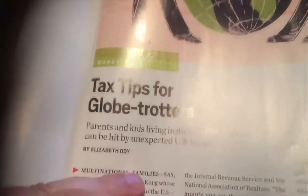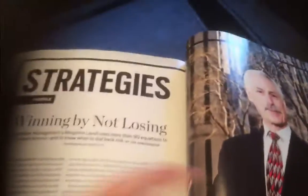basically back issues of Bloomberg, I'm going to show you why. This is really critical, because this is going to give you, again, trading edge. Just trying to find, okay, let me just find, should have set all this up, okay. These are what the hedge fund managers are doing. Tax tips for Globetrotters. This particular issue, 3-4 years ago. Here we go. This is what we want. This is what we want.